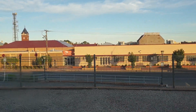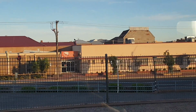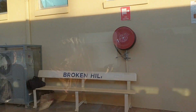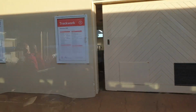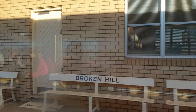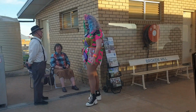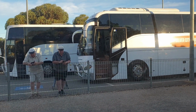Look at the sign. Yeah, the Theatre Royal Hotel or something. Why is it off theatre? Theatre Royal. That way. You see the lovely Shalita. Not the best angle, but you know. Wow.